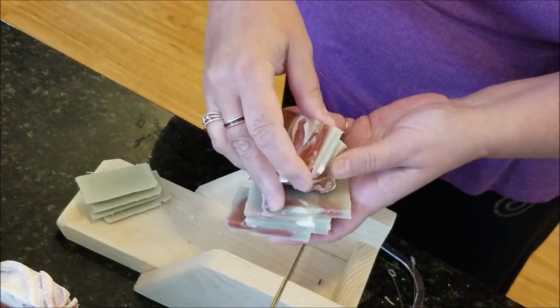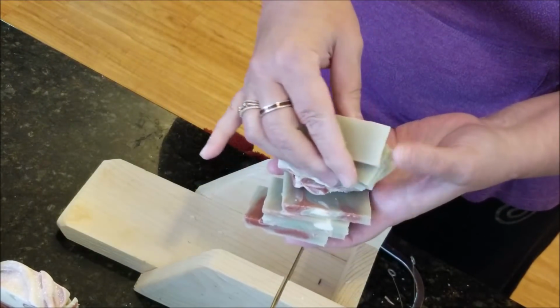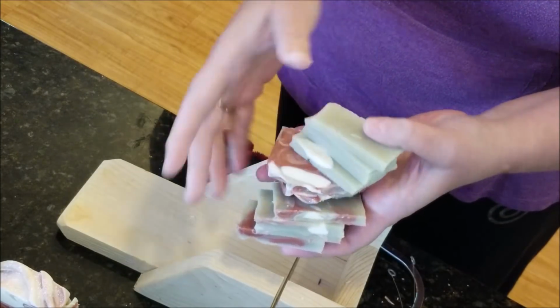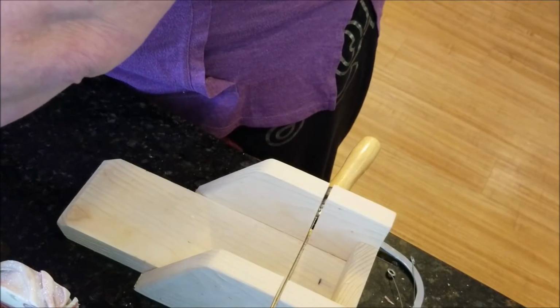Anyway, I have quite a few little samples of this now, apple sage. And we can just throw those into our Etsy grab bags for next month.